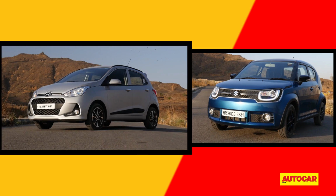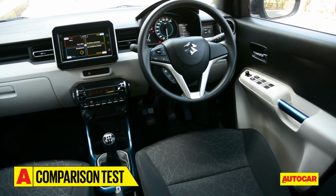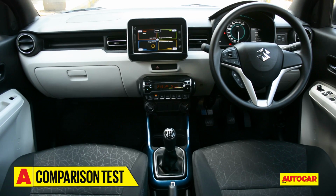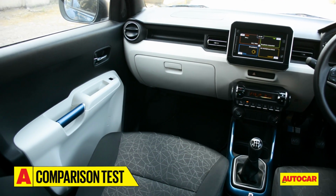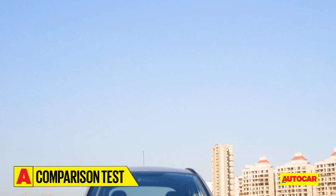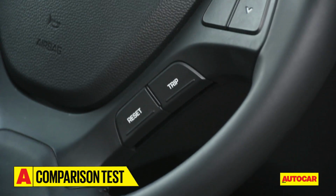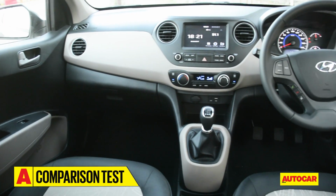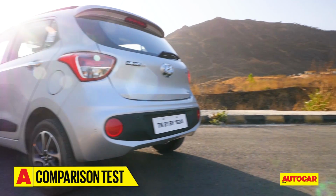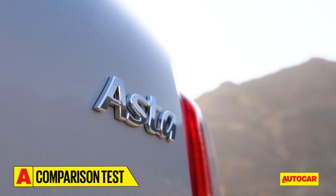Let's take a look at the spec comparison. As far as safety is concerned, Maruti are definitely the more generous ones, with dual airbags, anti-lock brakes and ISOFIX child seat mounts offered as standard across the range. Hyundai doesn't give similar flexibility to buyers. Base Grand i10s get a driver's side airbag, and mid-spec Sportz trim upwards, there's one for the front passenger too. But what's really disappointing is that ABS is reserved only for the top-spec Asta version of the car.